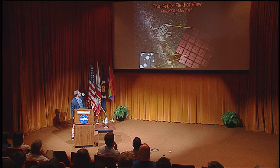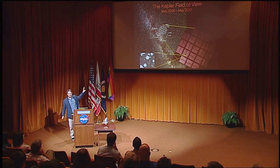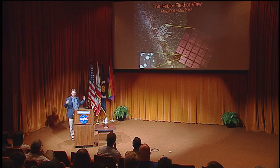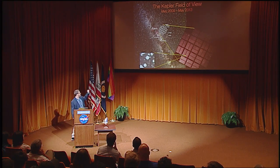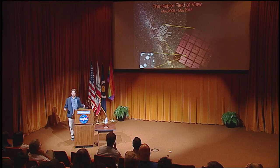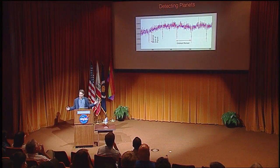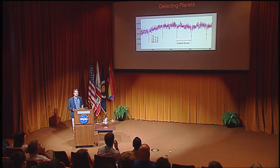But simply all we do is we take essentially a photograph every 30 minutes, continuously. We did that for 4 years, of the same different regions, where the stars are, these fuzzy blobs. So you have a nice time series of images, just like this one. But what can they tell us? This is actually how we find planets. And there's so much information in this time series.